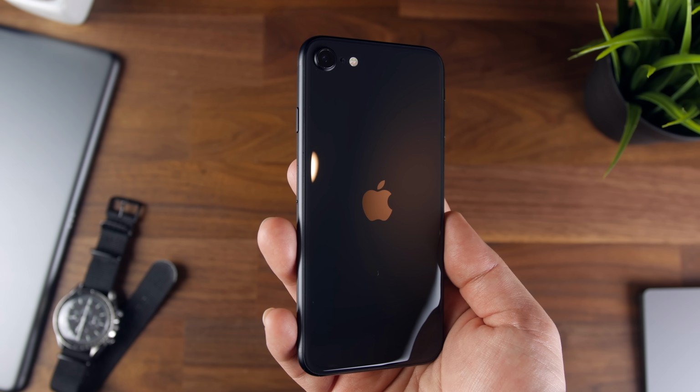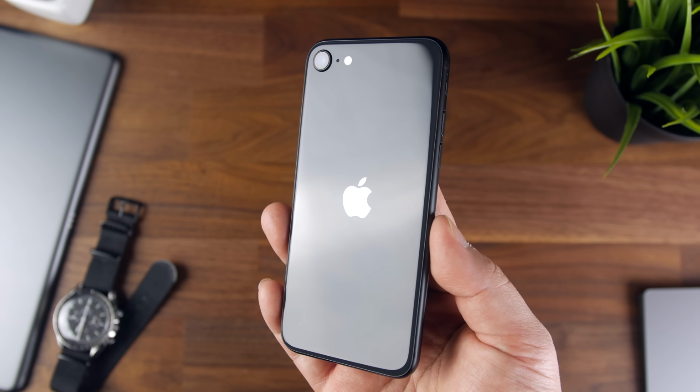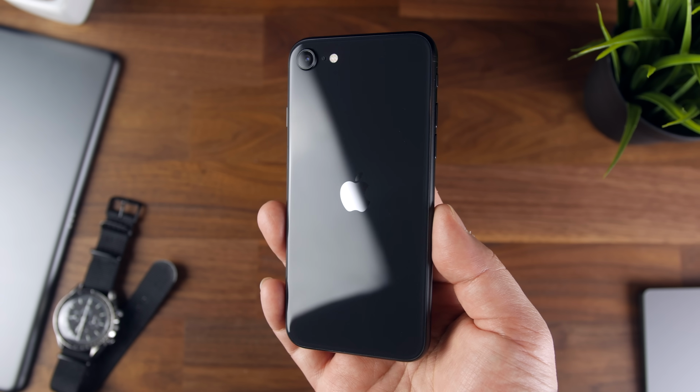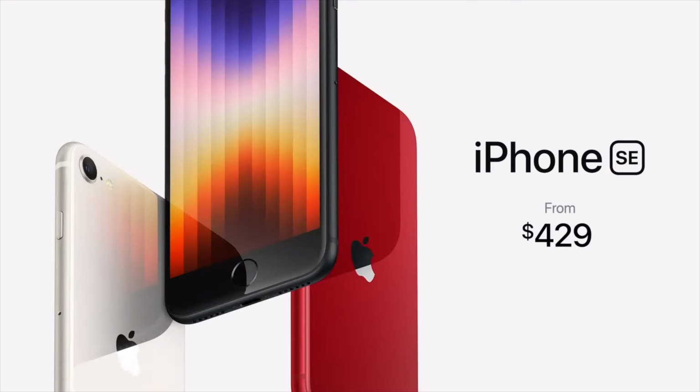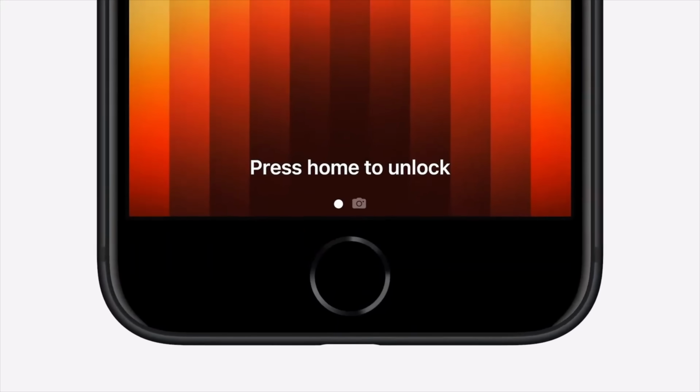At the end of the day, the SE is a phone that will only make sense for people who are on legacy devices older than the iPhone 8 and are looking to upgrade to a solidly good device on a budget that's going to be quite familiar. I think the other more cynical way of looking at the new SE is that it's a phone that Apple can easily and cost effectively produce, from which they can continually make money on, even though it's essentially just repackaged old goods and features.